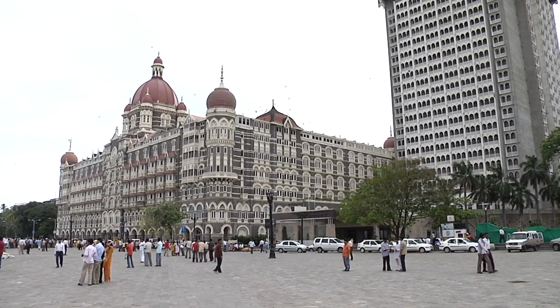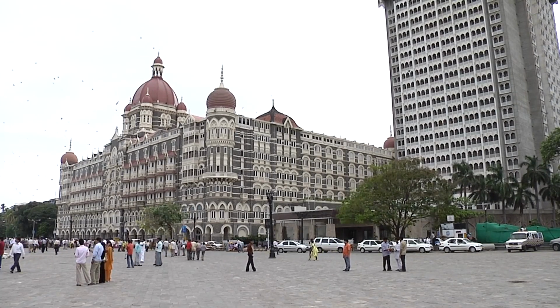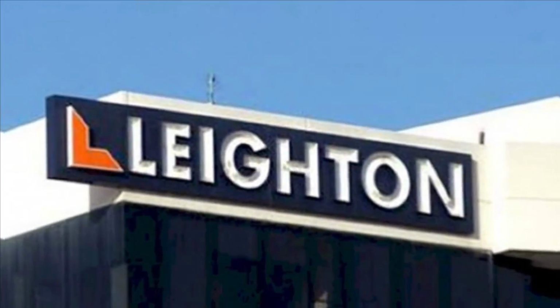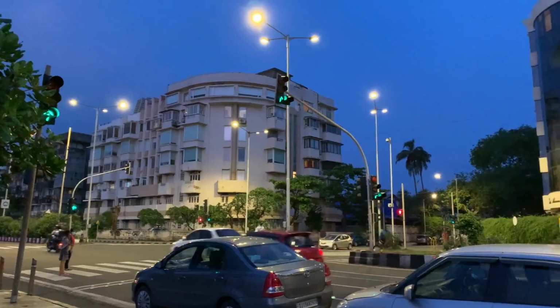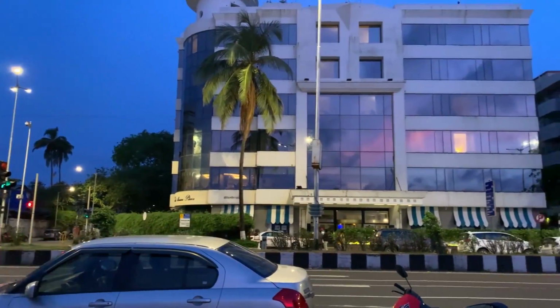Mukesh Ambani's Antilla was designed by Chicago-based architects Perkins and Will, with the Australian-based company Leighton Holdings taking charge of its construction. The building comes with 27 floors, replete with extra-high ceilings.